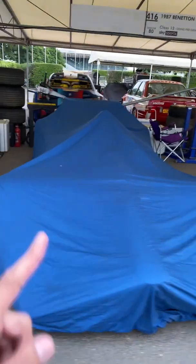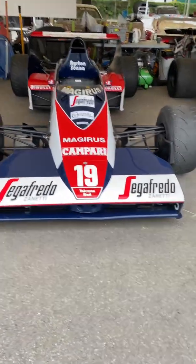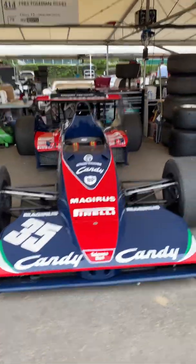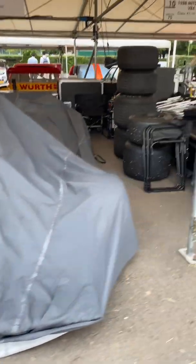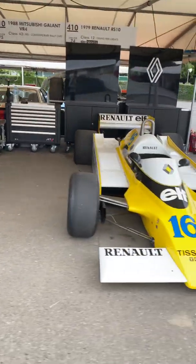Cars, security man over there, which we're trying to avoid. Benetton, Tyrrell, Hart, some classic liveries. We've got another Tyrrell. Before we get into an Alfa, we're all careful together. Probably hear something going on behind me. And I've got a Renault RS10 from '78.